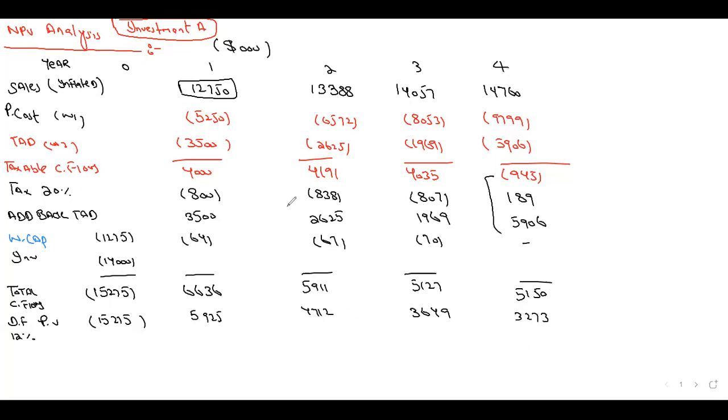But remember, this is only for the 4 years. There is still a factor because the project life is from 5 to 25 years. Still, the overall project life is 25 years. Now, what is going to happen, guys? Can anyone tell me how you will be completing? The examiner already told you the cash flow for year 5 to 25. How much was the cash flow?